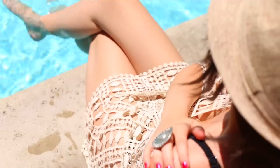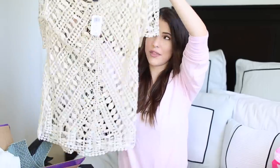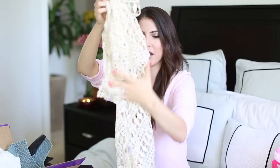I thought this was great too, really beachy. You can wear this over a bathing suit, or you can just wear it with a shirt underneath it, but I loved this lacy shirt.